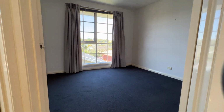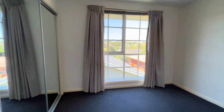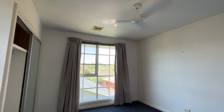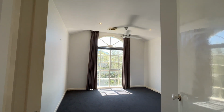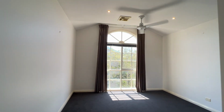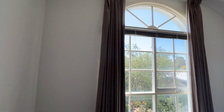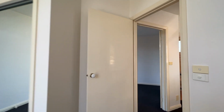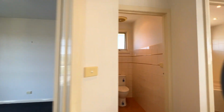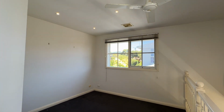So it's a second bedroom, wardrobes, a lot of space. Over here, big windows, ceiling. And this third one, the ceiling fan as well. Also a big window, very bright. And you've got the wardrobe space over there. So this is a 3-bedroom, 2-bathroom, 2-toilet, and extra area here for family as well.